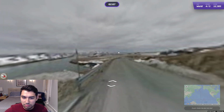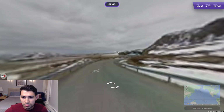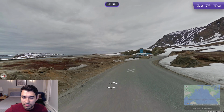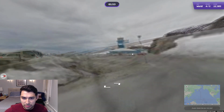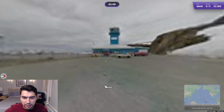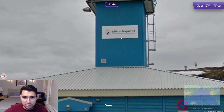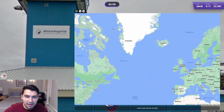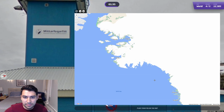But hopefully not probable. So where are we gonna be? I think we're super, super, super north in Greenland. Aside from that, I have no information. So we do need to find a name or else we are screwed. There's really no way I'm gonna get it if we don't have something to look for on the map. So that says Mitar Fekar Fit. So let's try to find that. I don't know if I'm gonna find that. I was thinking we're like up here.